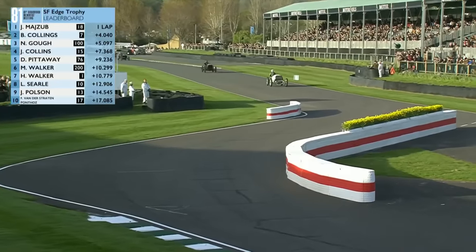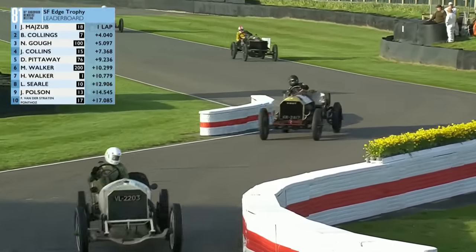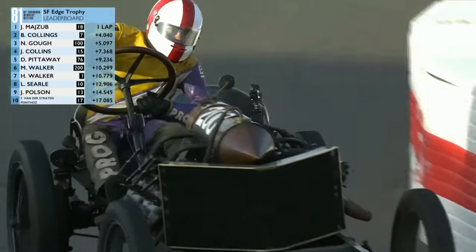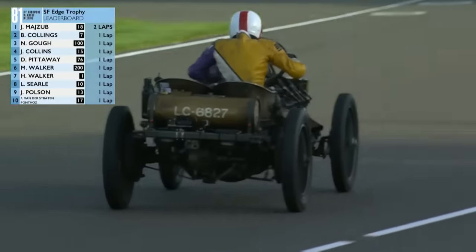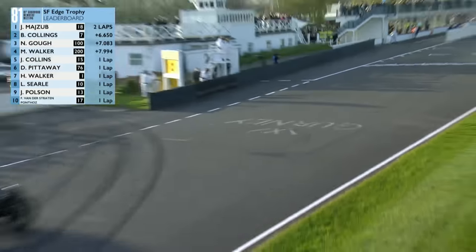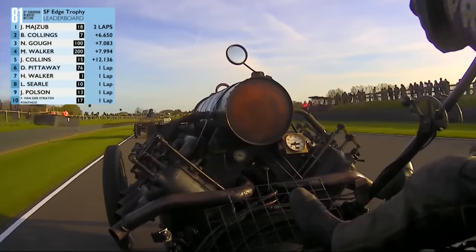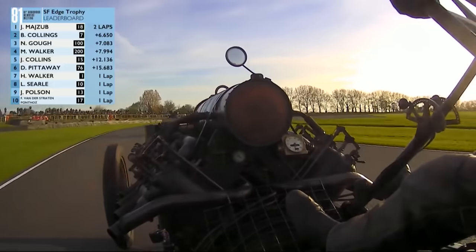But there's our race leader. Majzub has got quite a comfortable lead. Ben Collins in second place with the Mercedes. And then third position at the moment, Neil Goff. He started third on the grid, but now they're all being closed up, as we can see, by Mark Walker. Getting closer and closer. Down the straight they come, and this is where the speed of that machine can really work. On board, and you can see how close he is now. Neil Goff is his next target.